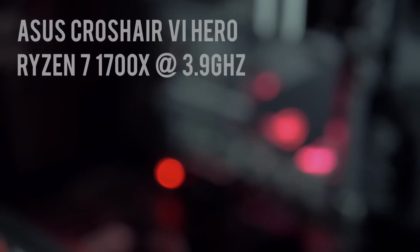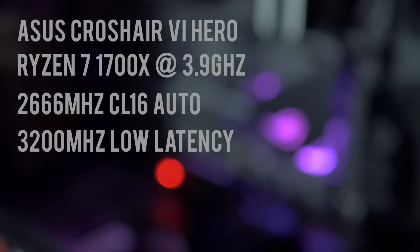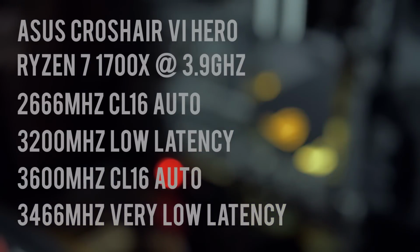I will be using the same RAM speeds and latencies as previously: 2666 CL16 auto, 3200 low latency, 3600 CL16 auto, and last but not least 3466 very low latency. If you're curious about these timings, all you need to do is watch the initial video where I tested with an RX Vega 64 card.